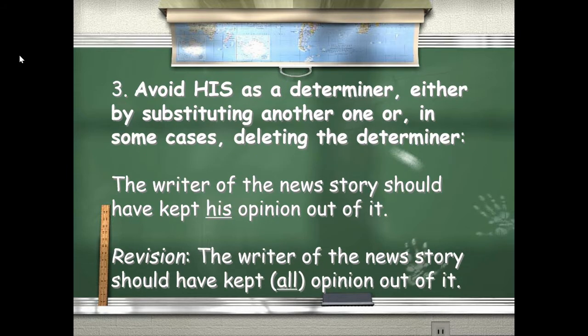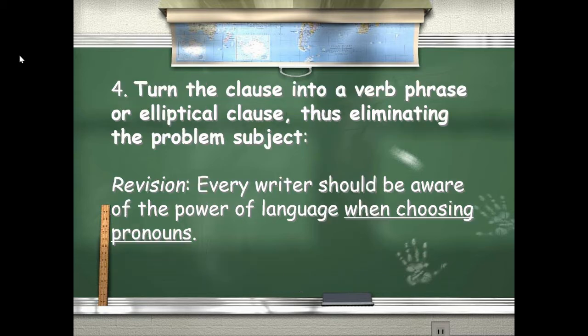Third, try to avoid his as a determiner. So maybe substitute a different determiner in or just get rid of the determiner. So if I said the writer of the news story should have kept his opinion out of it, just say the writer of the news story should have kept opinion out of it, or all opinion out of it.